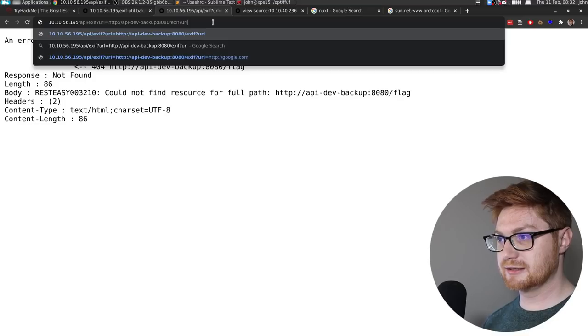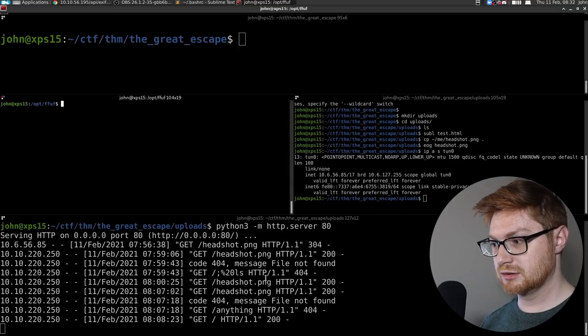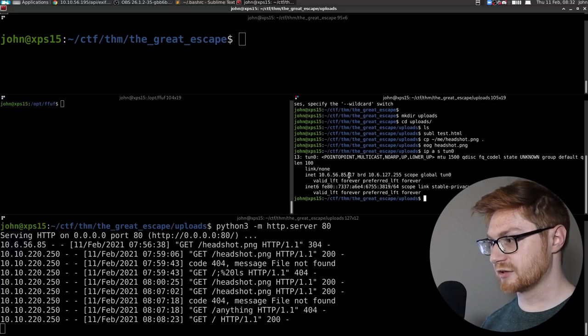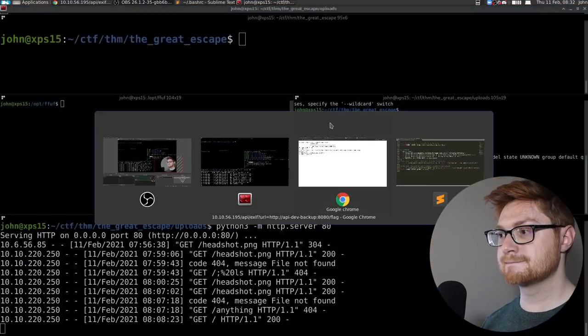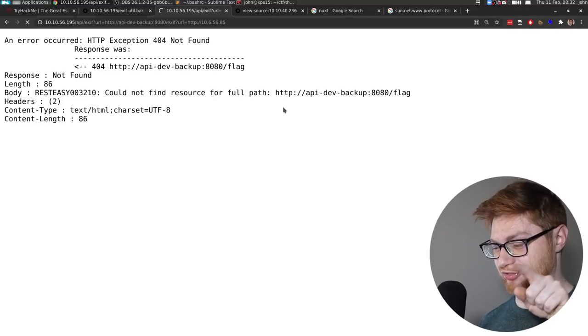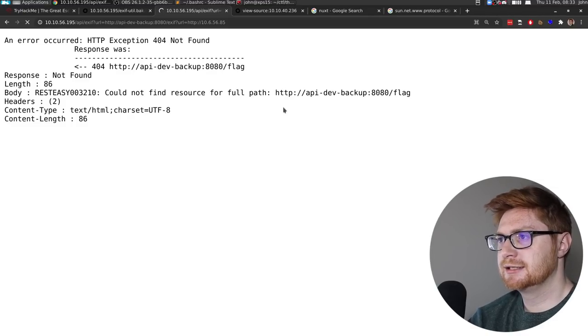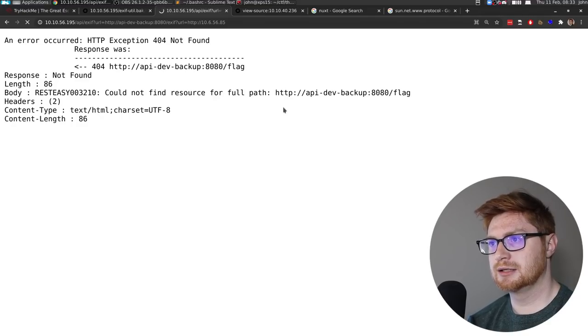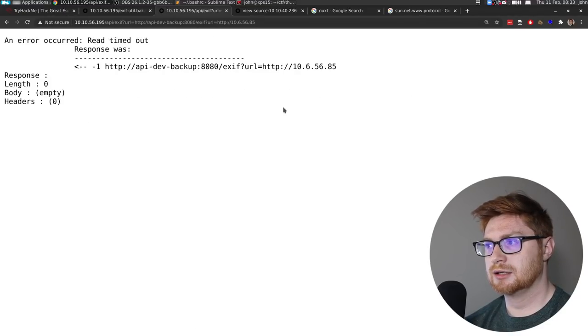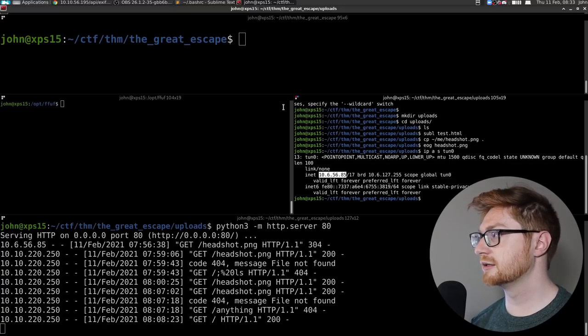Can I request things through this? But I'm going to need to URL encode this, right? Or will that work? If I just try to go to this IP address, that's like tunneled through. I don't know if that will work. Response timed out. That thing probably can't reach me. Or can it? No, it can't.